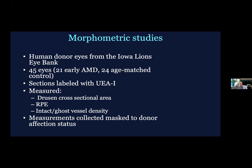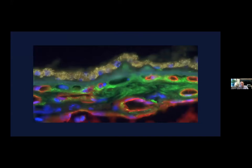And we collected all of these data masked to the donor identity, genotype, clinical diagnosis; any of that kind of information was not used in the collection. So we collected all this masked to affection status. And when we unmasked the samples, I'll show you an example of what this looks like first.